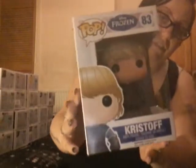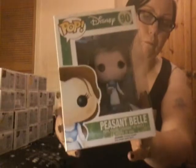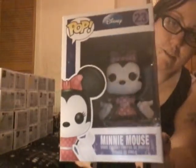Next is Hatsune Miku. If you don't recognise who this person is, she is a virtual star on YouTube. I had to get her, it's just fab. Next is Tinkerbell. Next is Kristoff from Frozen. Next is Peasant Belle from Beauty and the Beast. Next is, of course, Minnie Mouse, which is so sweet.